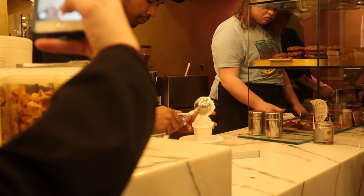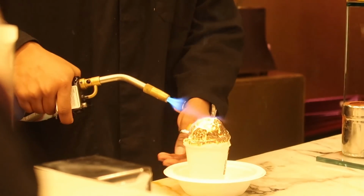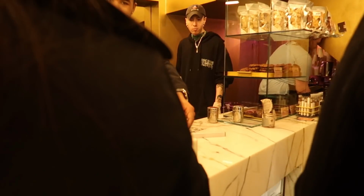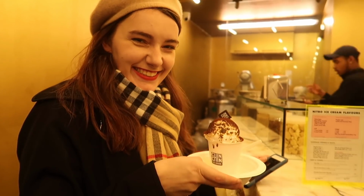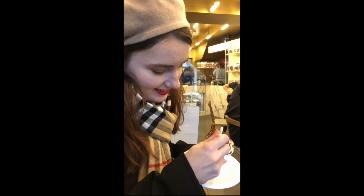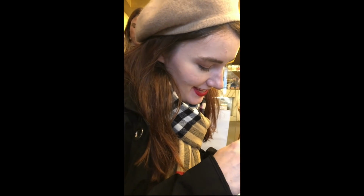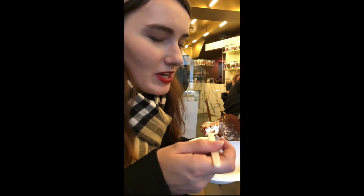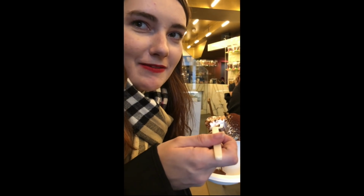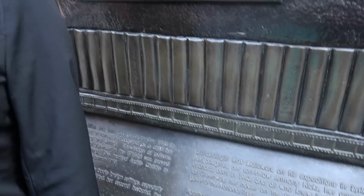Now, this is the place that my friend most wanted to go. So this is Chin Chin's, and she had seen this video online a couple of years ago with this incredible marshmallow fluff. This is the moment. Oh my god, it's all marshmallow fluff. It's insane. It's like a dark chocolate bitter, and then it balances out with the marshmallow fluff. That's just so good. And I will second the fact that the hot chocolate was amazing.